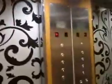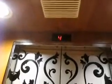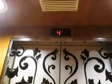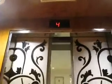This elevator is pretty unusual because look at those buttons. I've never seen that kind of buttons before. So yeah, I believe this used to be a GoldStar from the 90s. I want to end up on this floor. Door close. Well, yeah, definitely a GoldStar.